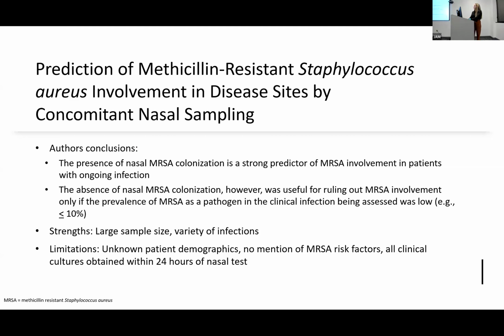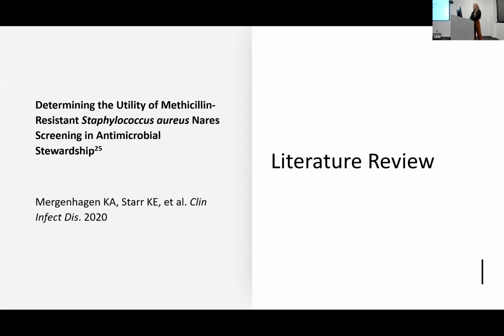And something else to note too, when we're reviewing literature, are the strengths and weaknesses, the limitations of this one. For example, we didn't know the patient demographics or mentions of risk factors, so who out of these patients actually had some of those risks that we had described before. And in reality, it's very rare that we collect cultures and PCRs that close together. If we did, it would be great, but that was the case in this study. They were all collected within 24 hours. All right, so that's one.